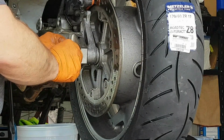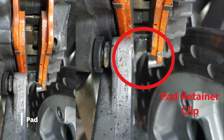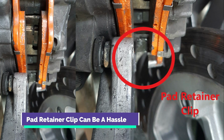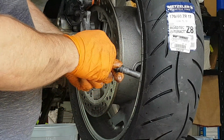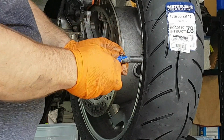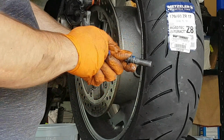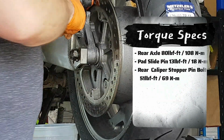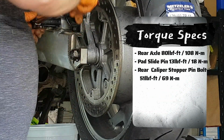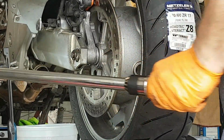For the ST, I'll just mention that when fitting the new brake pads in the rear, be sure the pad retainer clip is positioned in the correct direction, with the slot for the rotor facing down, and the clip stays in place when fitting the new pads and sliding the pin back into the caliper. Reattach the caliper then to the bracket and position it out of the way so you can remount the tire. Once the tire is hanging off the differential, you can slide the rear brake caliper back in place and secure the rear axle, bringing all the components, including the caliper mount, up to torque spec.